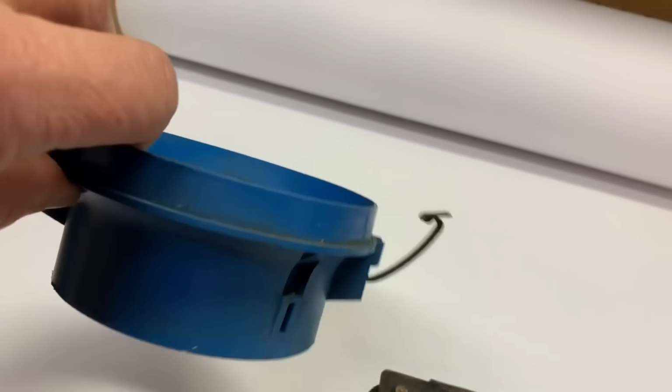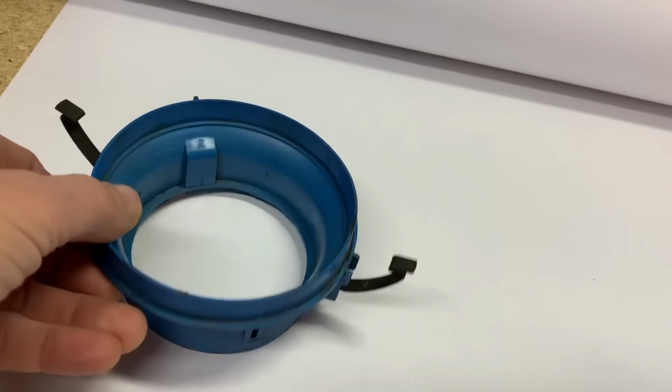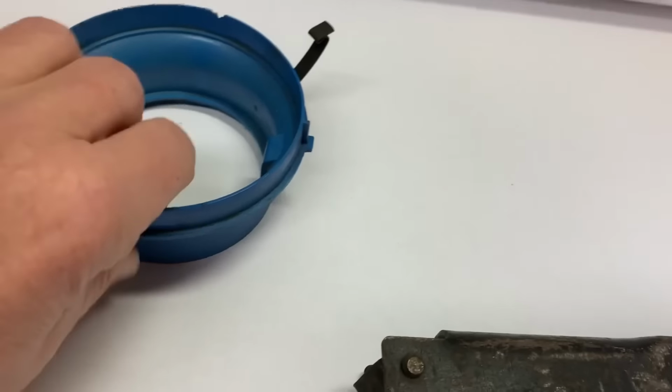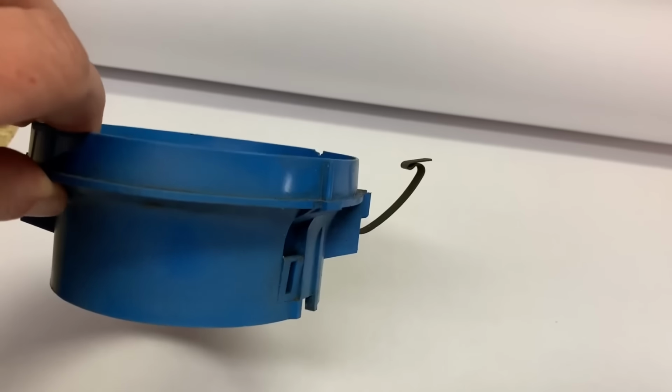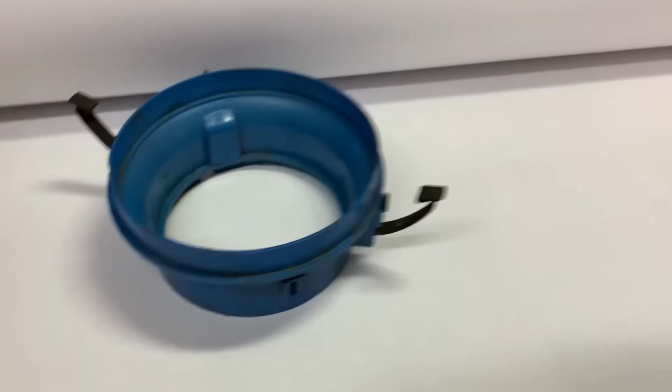But this is a distributor collar. This kind of sits below the distributor cap. Since it's plastic on the inside of an engine compartment, I figured these are highly susceptible to breaking. And that sold for $30.